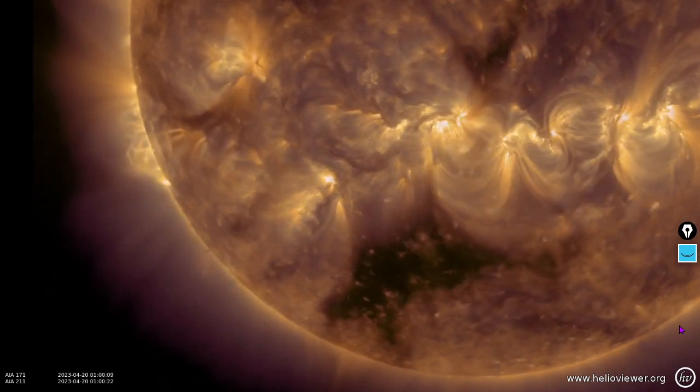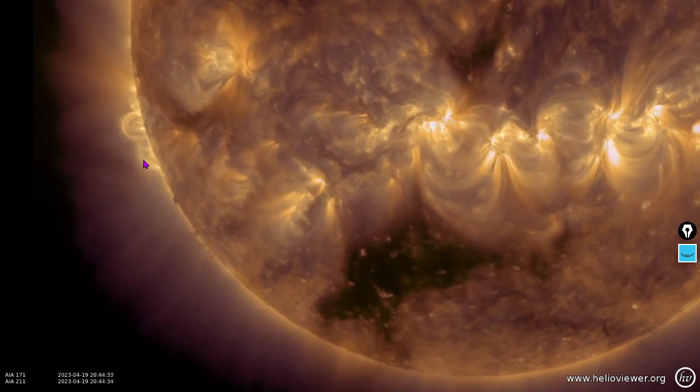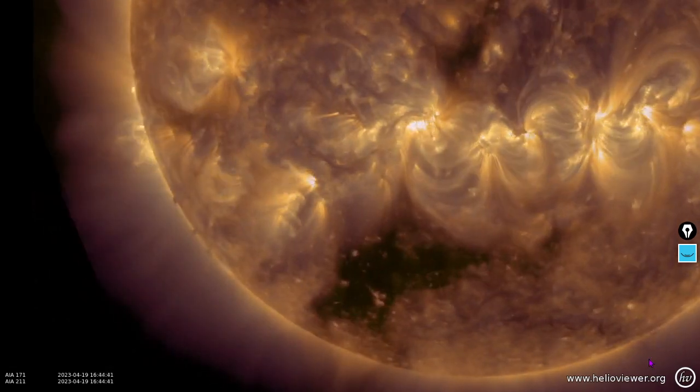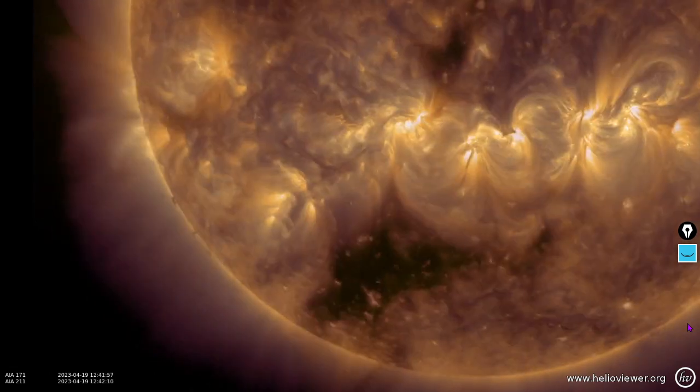And again, a new sunspot did just indeed rise. It just came into view in the past less than an hour ago, right here. I think it's a revisit of an old sunspot, and it is quite large, at least as far as I can so far tell.